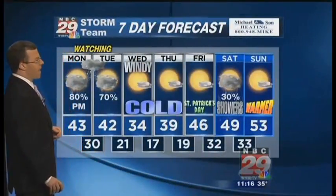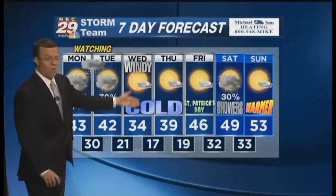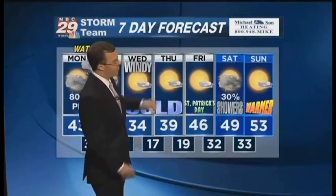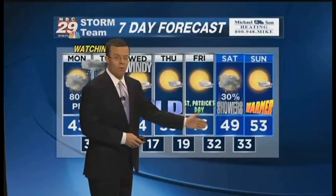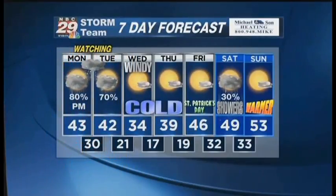So your 7-day forecast tracking this storm to start the upcoming week. Look at Wednesday. Windy, sunny, very cold, a high of only 34. Wind chill values down in the teens. 39 on Thursday, lighter winds and sunny, and then a slow warm-up through St. Patty's Day and next weekend. Maybe some showers for your Saturday. Back in the 50s and sunny by Sunday.